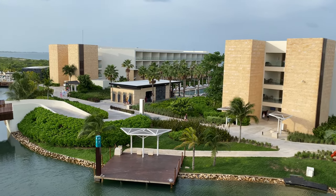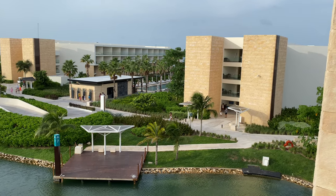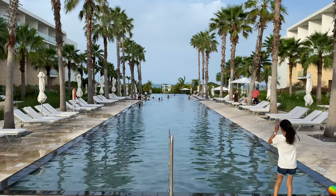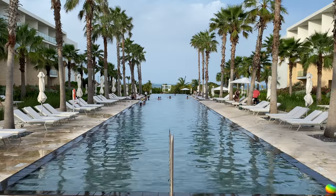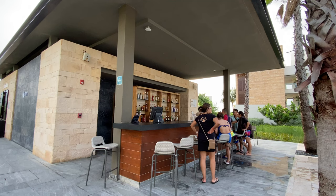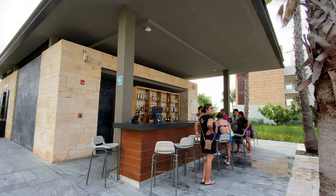If you're like us, one of the first things you're going to want to do after checking into your room is check out the beach. But on your way to the beach, be sure to check out the beach pool. To us, this is one of our favorite pools of the entire resort. We'll show you a little bit more about this pool later on in the video. Be sure to grab a drink at the beach pool bar before heading on to the beach. This was also our favorite pool bar, mainly because of the server, Anna. She was fantastic.